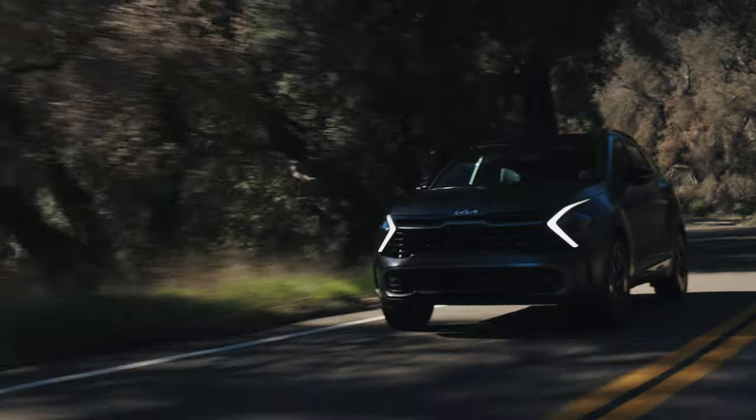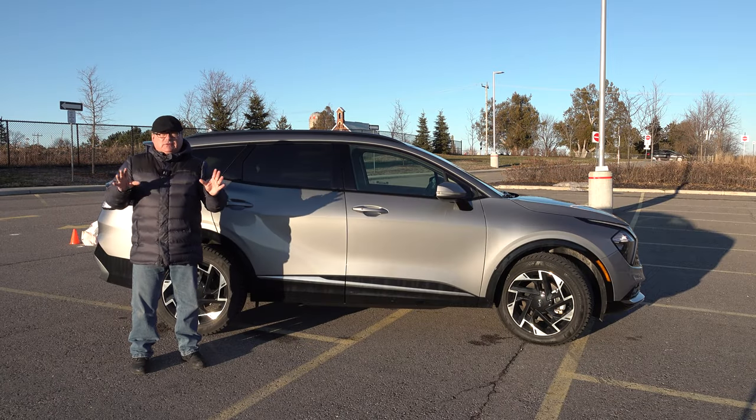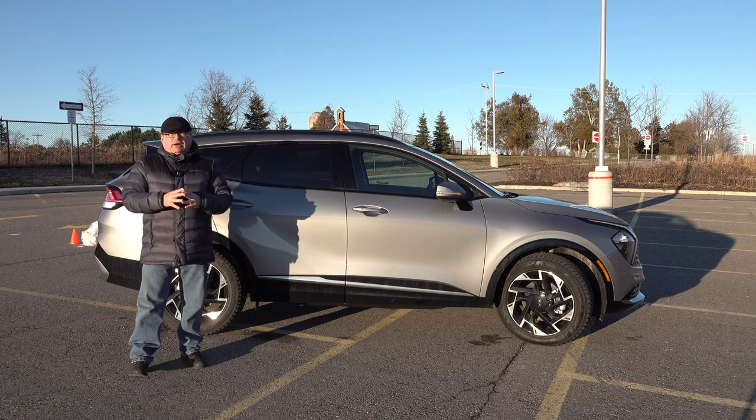So based on those numbers, you would save probably about $1,000 a year in fuel, driving about 20,000 kilometers a year at $1.45 a liter. That's kind of what I base some math on.